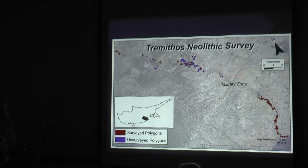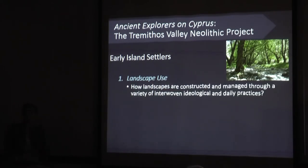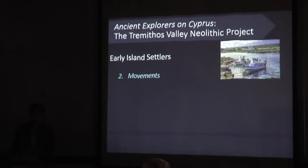So the work that's been done previously has been surveying along the Tremithos River Valley. What we focused on last spring, as part of the STAHL-funded award that I received, is looking at the mouth of the river right here. And we have a number of questions, first of which relate to landscape use. So how is the landscape constructed and managed through a variety of different practices? Why did Epipaleolithic explorers come to Cyprus? What did they do to modify, manage, and maintain these landscapes, aside from leading to the extinction of pygmy hippos and the introduction of specific plants and animals?